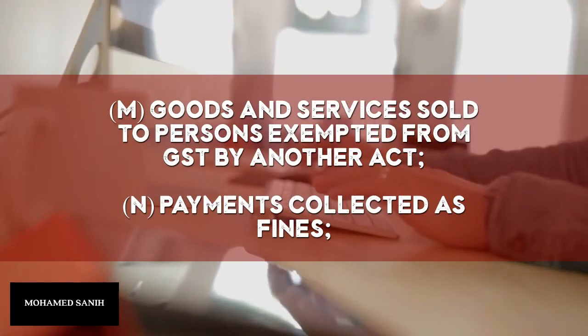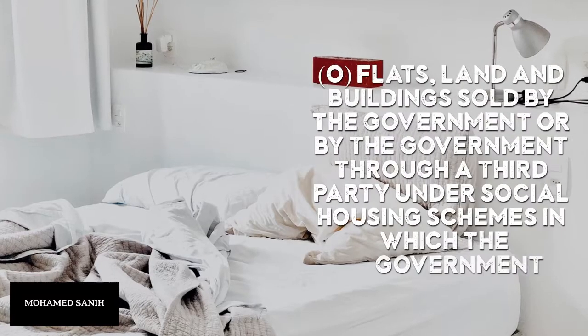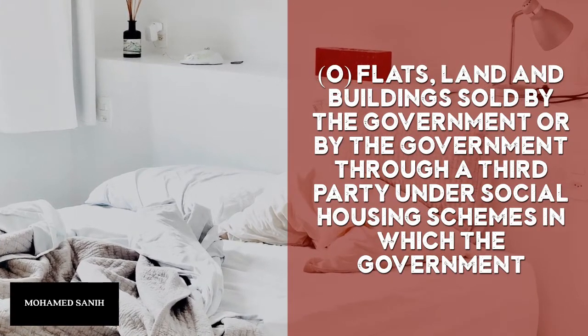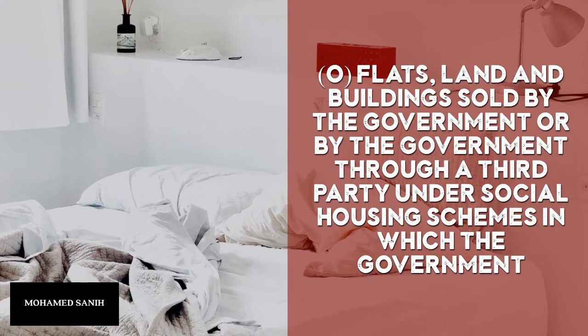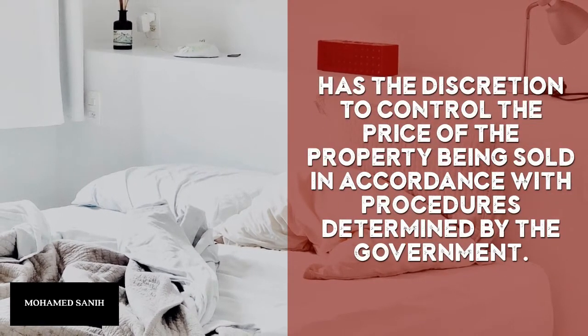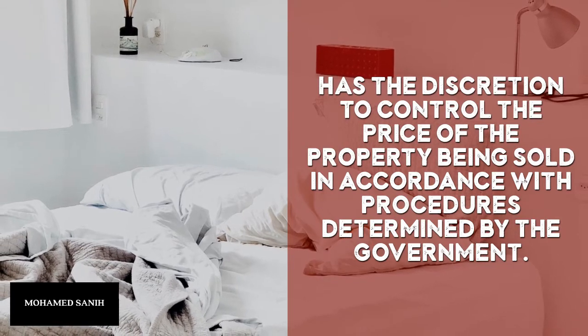N. Payments collected as fines. O. Flats, land and buildings sold by the government or by the government through a third party under social housing schemes in which the government has the discretion to control the price of the property being sold in accordance with procedures determined by the government.